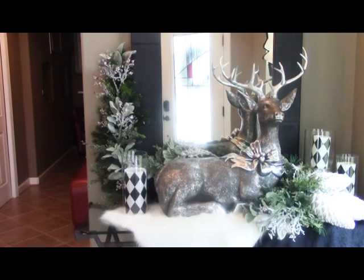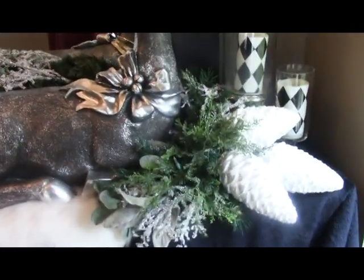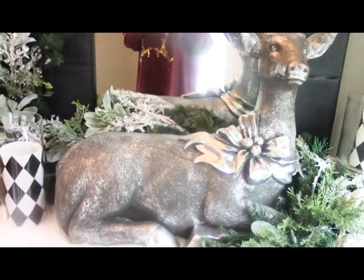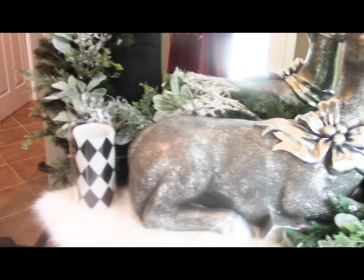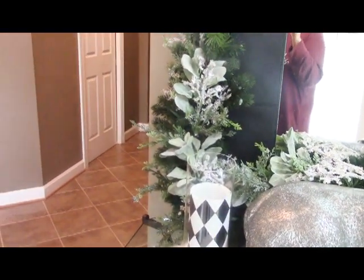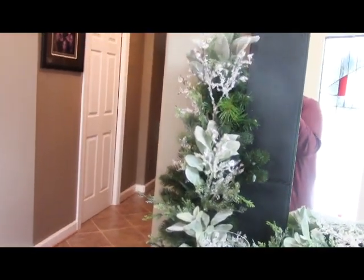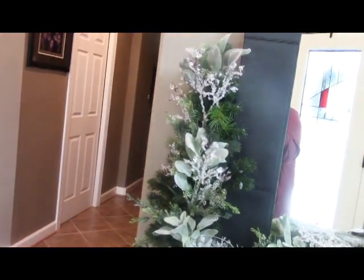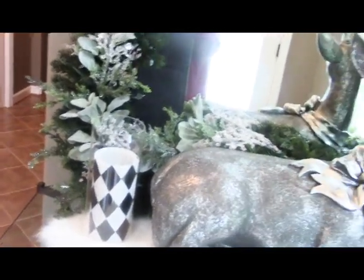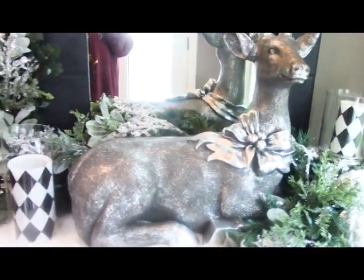So now let's talk about how I put this together. Loving this garland here. I wanted the garland to look just like the garland on the other side that I used on the stairs, in front of the sleigh, and on the sleigh. It has the same kind of picks, the same kind of greenery. The garland wraps around the front of the deer toward the back and goes up this side of the mirror.